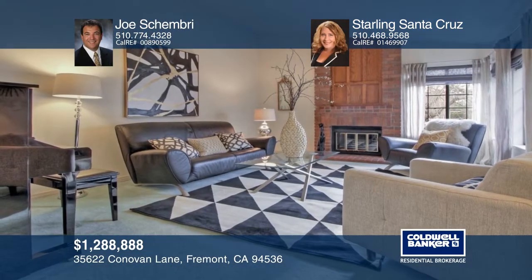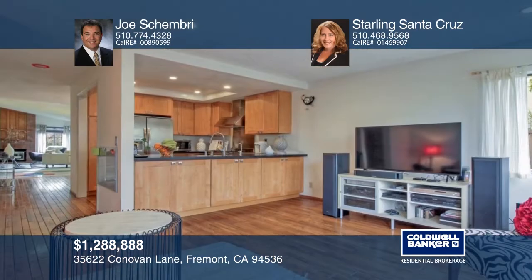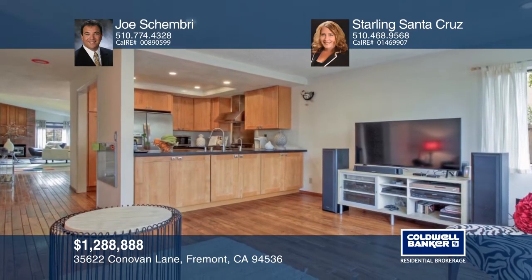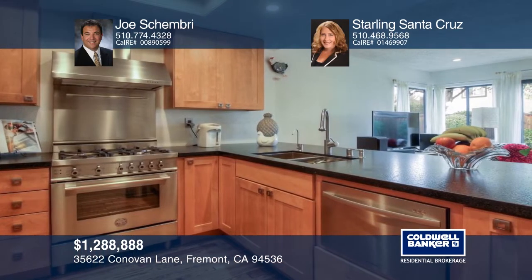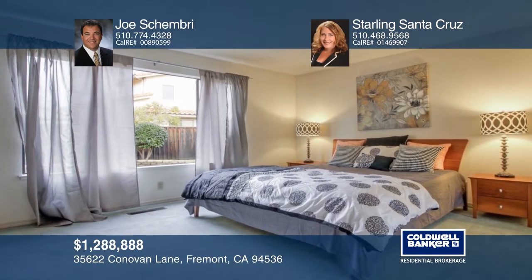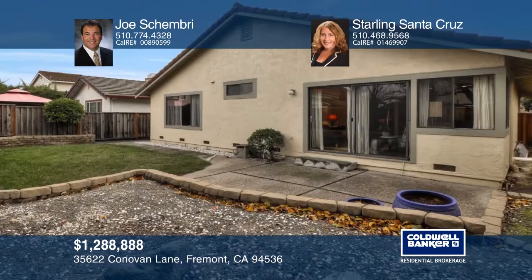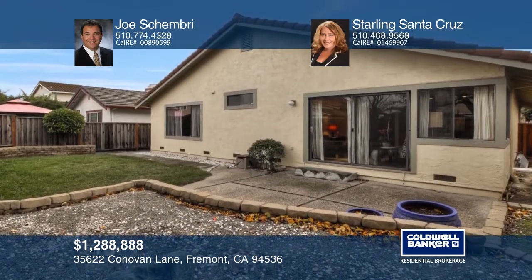This adorable 4-bedroom, 2-bath Chappelle home has an open floor plan with a living room boasting a fireplace and vaulted ceilings, a separate dining room, and a generous family room and kitchen combo. The remodeled kitchen features an island and granite countertops. The master has a dressing area with mirrored doors. This home is near schools, commute routes, and parks. Plan a tour today with Joe Chambry and Starling Santa Cruz.